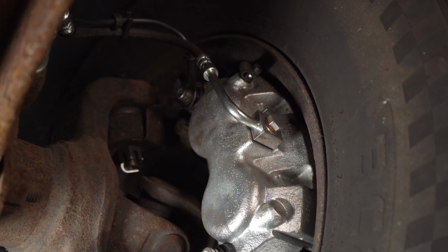Aside from the caliper itself, you might have an issue with the flex hose. That's common on these vehicles because there is a bracket that holds it to the frame, and if it gets rotted or swollen in any way, it's going to cause an issue where it restricts brake fluid flow.